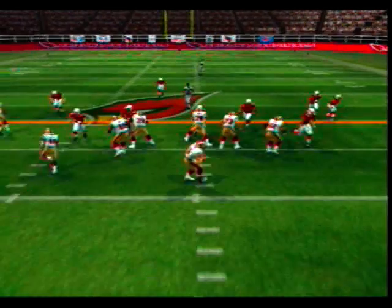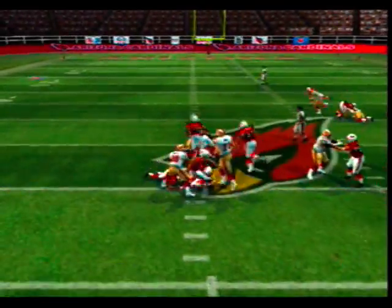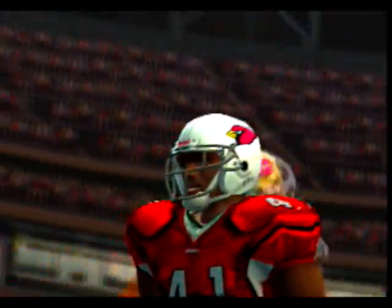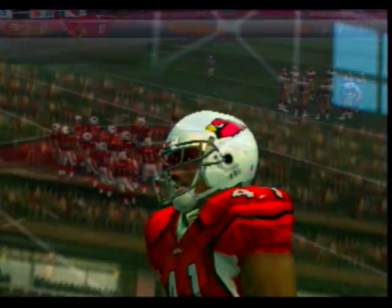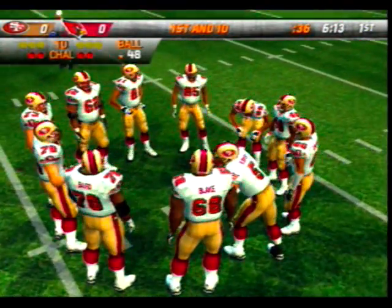Swift starts out of the shotgun. Here comes the blitz. Swings it out to the left side. Hutt is there for the tackle at the 48. They don't have to go deep to pick up first downs. Yeah, and this quarterback makes his living with these kind of passes. He'll dink and dunk you all the way down to the end zone.